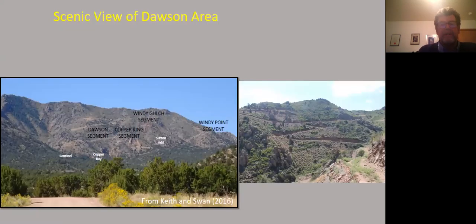This is an image taken from the Keith and Swan Zephyr report. Canyon City, Colorado is behind us at this stage, and you can see the Dawson segment from town. This is the Dawson segment, Windy Gulch segment, Windy Point segment, and this is a view from Windy Gulch looking back at Dawson. And the mineralization sort of, whoops.